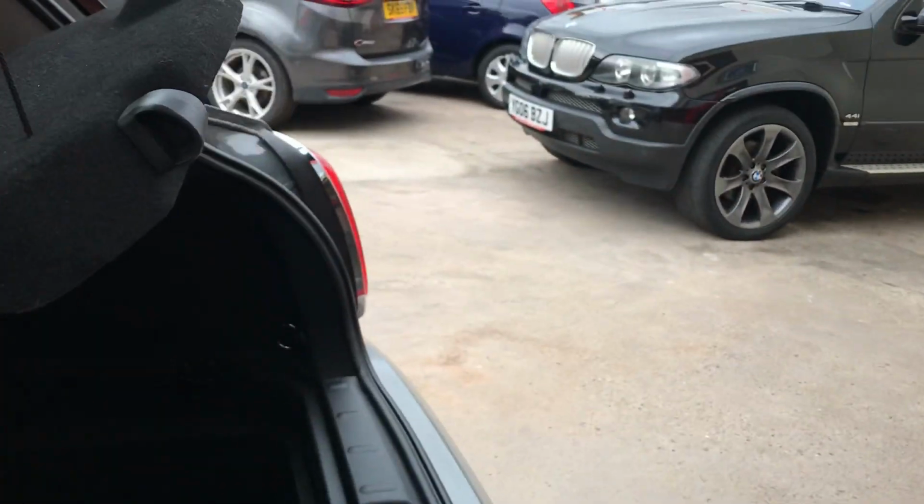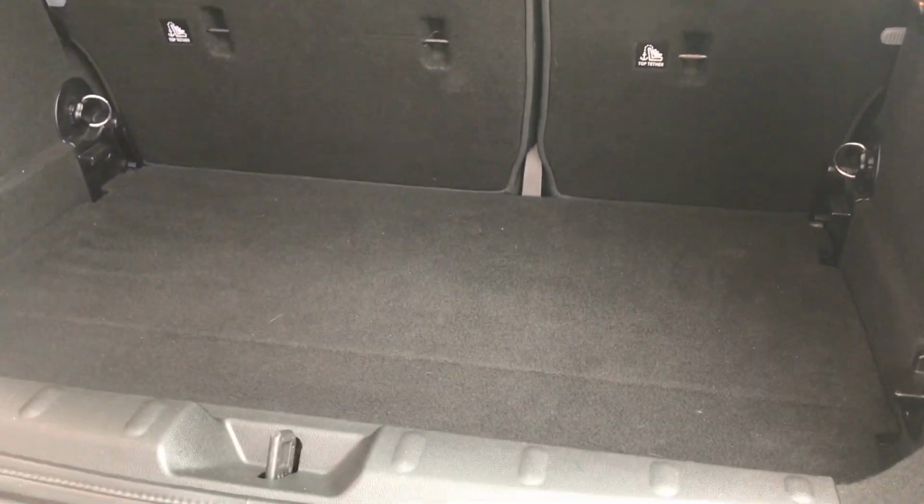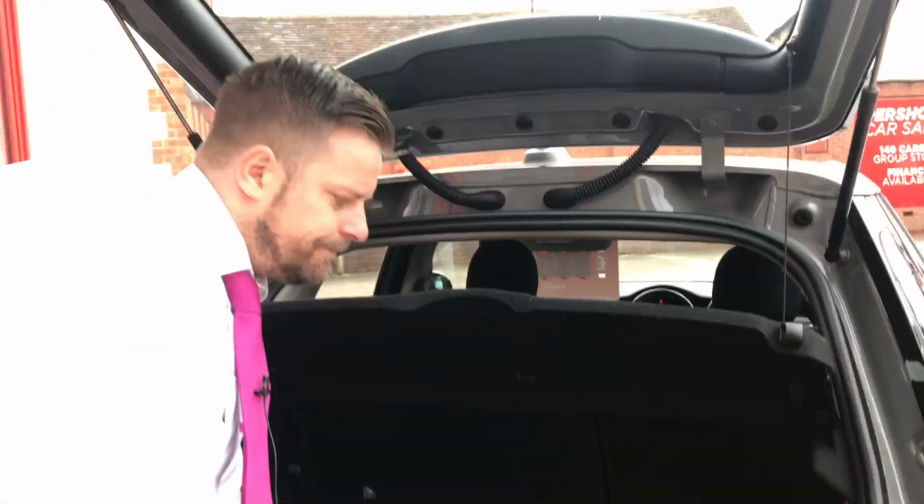I'm going to take you around to the boot so you can see the space the Mini offers. And actually, for a Mini, if you lift up the top base, this does come flat, so you've got a flat entry, but also, as you see, extra storage under there. So for a Mini, quite a lot of room in the boot.